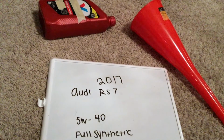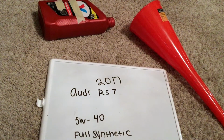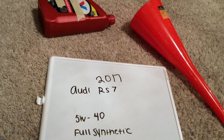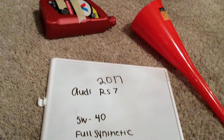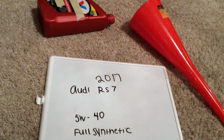This is only the manufacturer recommended oil type, so keep in mind the type of oil could change depending on the year of your car and your current mileage. Ask your mechanic if they recommend a different oil type for your 2017 Audi RS7. But once again, when I looked up the oil type for the 2017 Audi RS7, it is going to be 5W40 full synthetic.